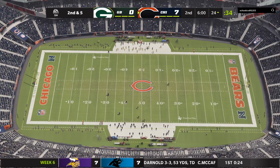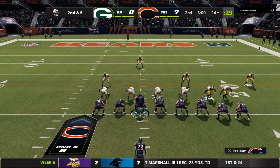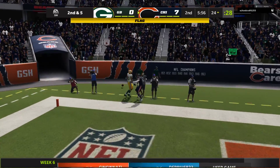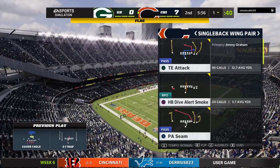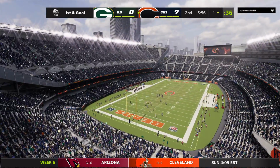Second and 5. Fields now to throw. He's going to let it go deep for the end zone. And that's pass interference. Incomplete. He grabbed him too. Have a flag down. Let's check in with our referee. So the pass, you saw him grab him in the end zone, but contact and pass interference.